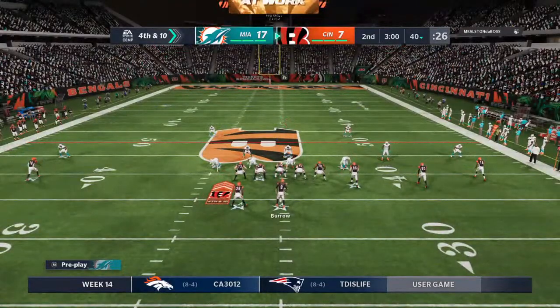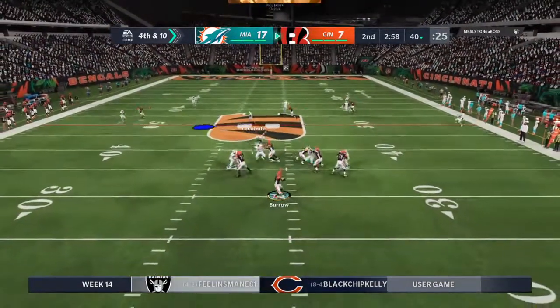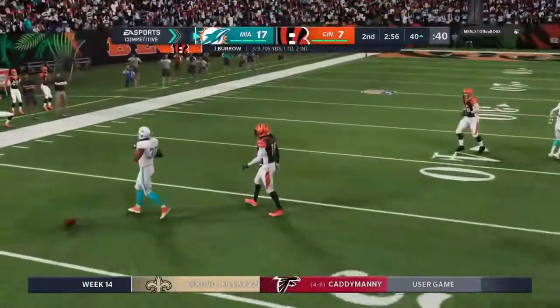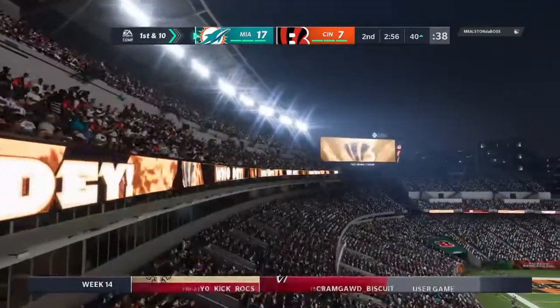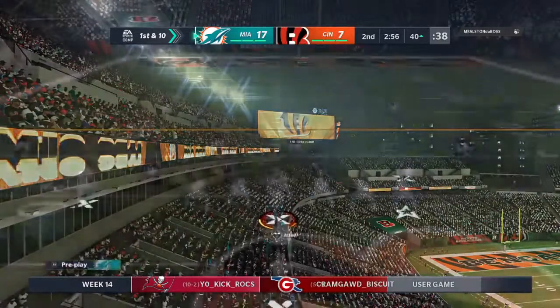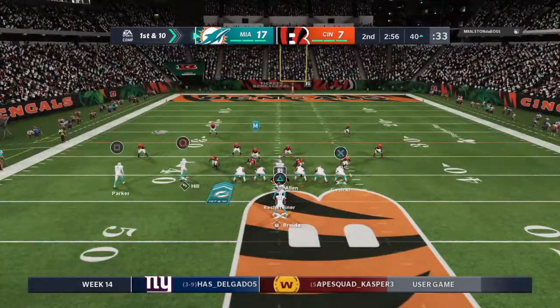The 3 straight incompletions, they don't care. That hasn't dissuaded them. They're going to go for it on 4th. Now on 4th down here, that pass knocked away and incomplete. A surprising move to go for it, and predictably, at least somewhat predictably, it doesn't pay off. And the Dolphins get the football in great field position.